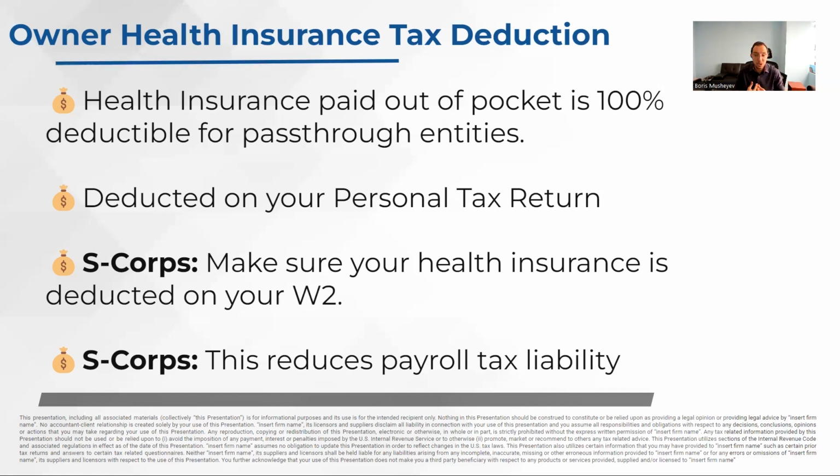Now, if you are an S corporation owner and say, no, Boris, don't worry, I've been deducting it, everything is good, look on that line on your personal tax return. If it's not there, you're most likely not including it in your W-2. As a more than 2% shareholder of an S corporation, if you include your health insurance premiums as part of your W-2, guess what else you will be saving on? Payroll taxes. Whatever money you save, you can go out for a really nice dinner. But all jokes aside, definitely check.